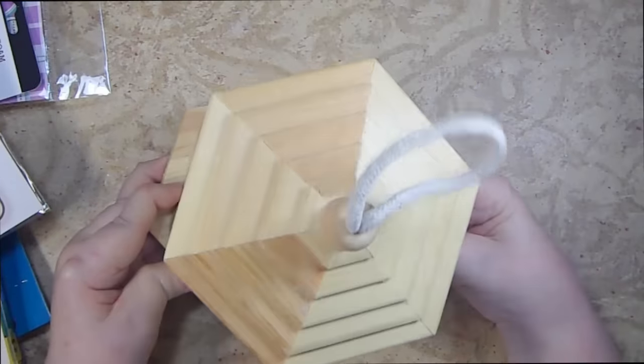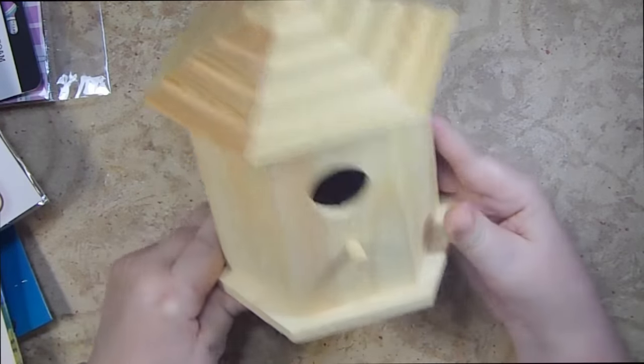Next up, let's talk about just a random variety of things. The first thing I got, I was out of Joann's and they had these on clearance, and I think it ended up being like $3.